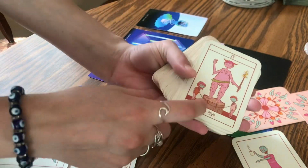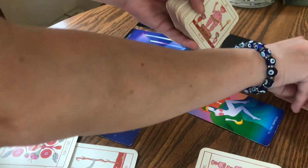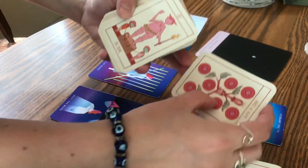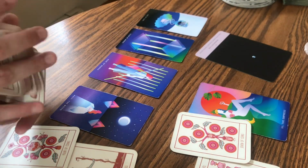Whatever the, look at that, the devil. Yeah, there's something here really toxic that's trying to keep you from this. All right, so Seven of Coins in reverse. We have the Ten of Cups, the Page of Cups. The Page of Cups in reverse is a vulnerability.